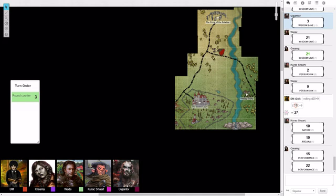A gift, Primes. Use it wisely. She reaches out with the mirror to whoever's in the front. I think she'd probably hand it to Taveron. A powerful item. A Fey mirror.